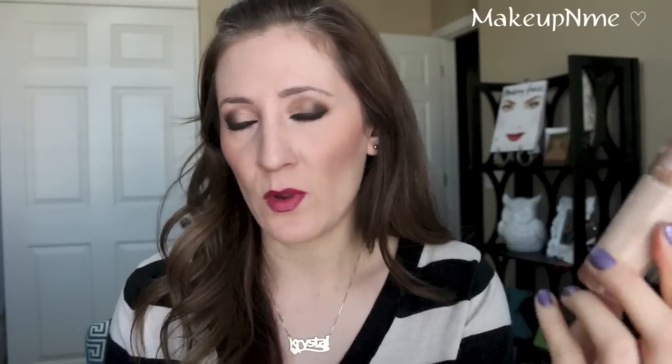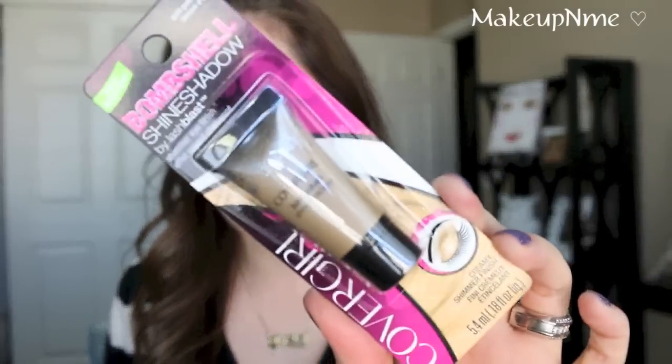I'm not really sure how I feel about it. I might return it. I like the 3-in-1. That's like one of my favorite drugstore foundations, but this one I'm not sure about yet. So I'm going to give it a couple more uses and then decide if I'm going to keep it or not. So again, that one's not a new product. That one's just repackaged.